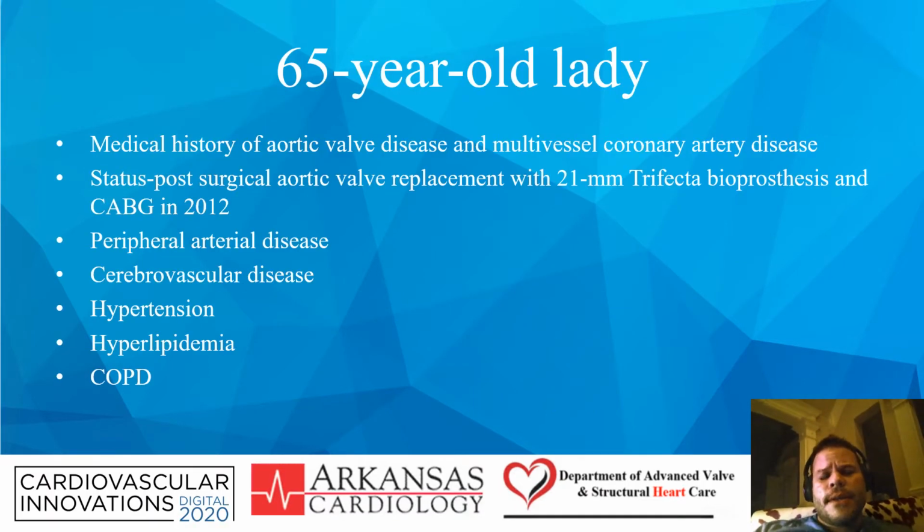The patient is a 65-year-old lady with a medical history of aortic valve disease and multivessel coronary artery disease who is status post surgical aortic valve replacement with a 21 Trifecta bioprosthesis as well as CABG in 2012. She also has a history of peripheral arterial disease, cerebrovascular disease, hypertension, hyperlipidemia, and COPD.